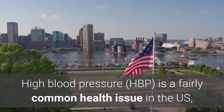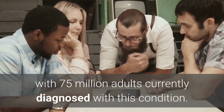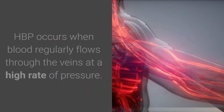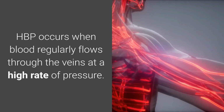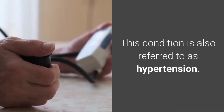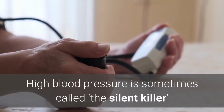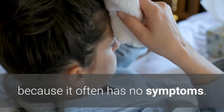High blood pressure (HBP) is a fairly common health issue in the US, with 75 million adults currently diagnosed with this condition. HBP occurs when blood regularly flows through the veins at a high rate of pressure. This condition is also referred to as hypertension. High blood pressure is sometimes called the silent killer because it often has no symptoms.